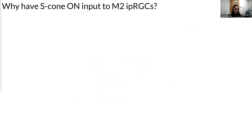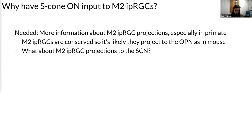So as I mentioned, the S-on input to M2 ipRGCs was completely unexpected to us, and it raised the obvious question of what it means for vision. So the biggest gap in knowledge right now limiting our ability to really place this result into the context of our visual function is the lack of information on M2 ipRGC projections, particularly in primate. We do know some things from mouse, though.